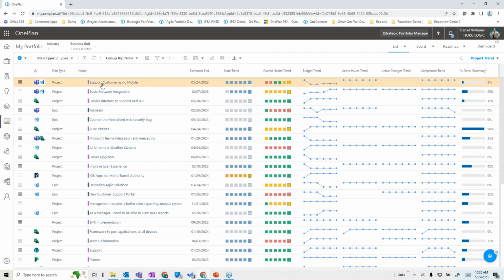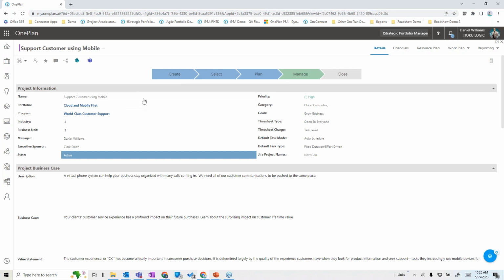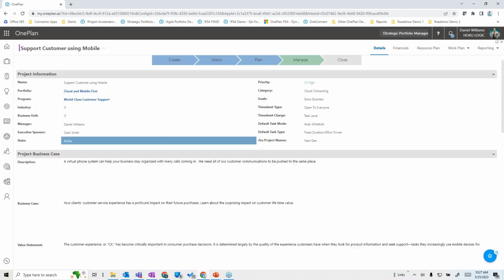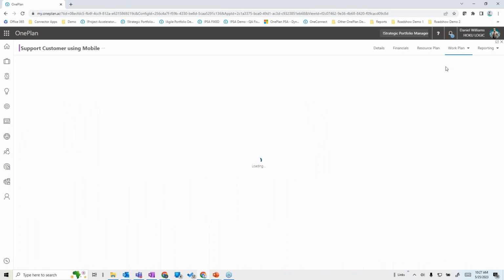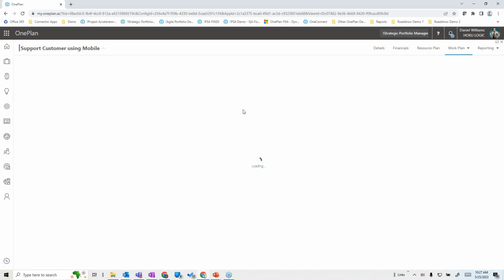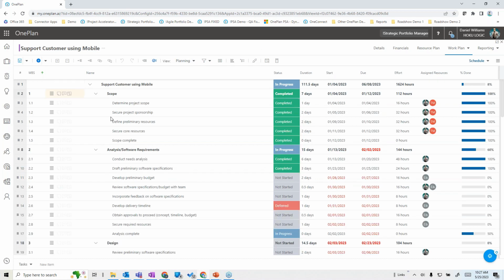Now, if I drill into a specific project, I just want to emphasize at this point that OnePlan provides the ability to categorize and characterize your projects in a variety of different ways and have the data elements that you want to track in this details page. It also gives us the ability to build work plans. And the work plans have this concept of work types, much like we have plan types at the portfolio level. In this particular project, for example, I might be looking at a schedule work type, and that schedule work type might be primarily oriented towards waterfall type schedules. And so, for example, I've got a waterfall plan in here.